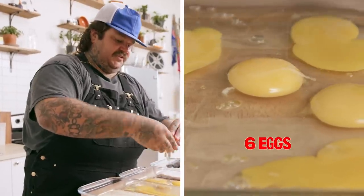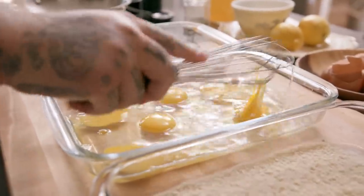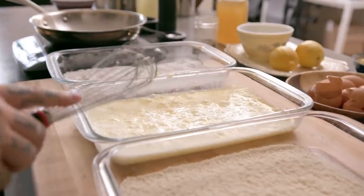Let's do 6 eggs, okay? Add just a little bit of water. Whisk up your eggs. Don't look at me. Don't look at me. There we go.